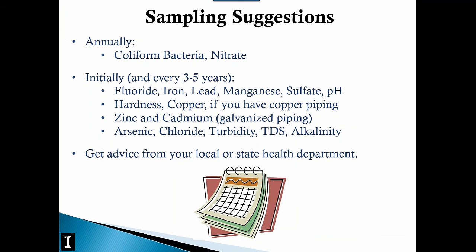So what do we recommend? As I mentioned, coliform and nitrate annually, and that's just every time you sample, coliform should be negative, and the nitrate should be about the same. Maybe it's 3 or maybe it's 5 parts per million for nitrate, but the standard is higher than that. And again, it's really only a risk for pregnant women and babies. But it does indicate if there's a change, and it's a very cheap way for you to be sure that nothing has changed with the surface of your well, if you will, the area around your wellhead.